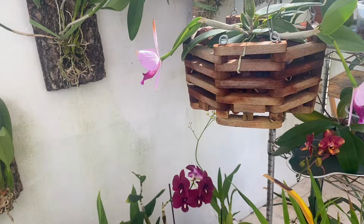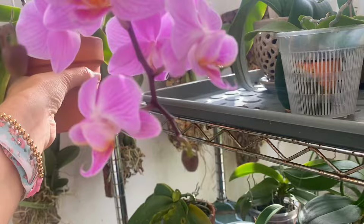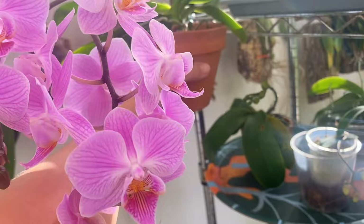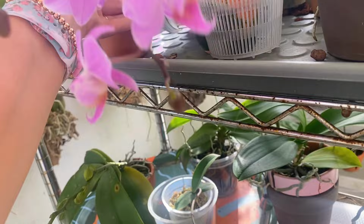So that's it, guys. Oh, this is beautiful. You guys need to see this. This is a rescue, fell down, got knocked over. Look at this amazing bloom. I'm gonna do a short. She deserves it. Oh my gosh. Beautiful. And these are my rescue fowls. Oh, there we go. Okay, I'm gonna have to find a rock or something.